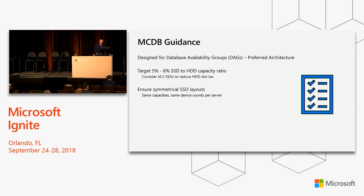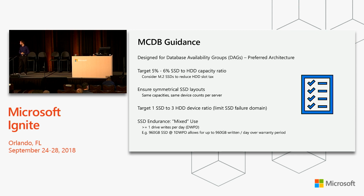I know I've beaten this to death, but make sure that you have a symmetrical layout. Same number, same size of SSDs on each server. That's what all of this relies on. Target somewhere between a ratio of about 1 SSD to 3 hard drives. In theory, you could just put one really large SSD in the box, and I know you can buy 4 terabyte drives these days. What you want to control for here is failure domain. You don't want one SSD failure eliminating the acceleration for your entire box. That is the main reason of using multiple. And then the last point really is SSD endurance. That was a question that's come up a few times as well.